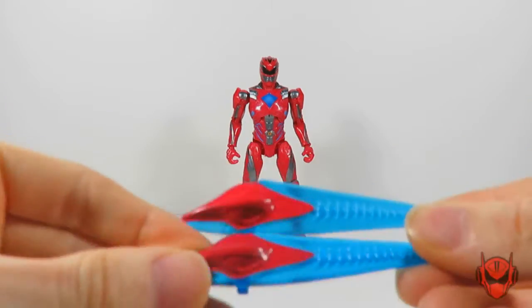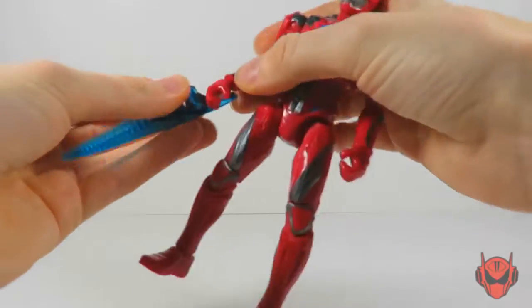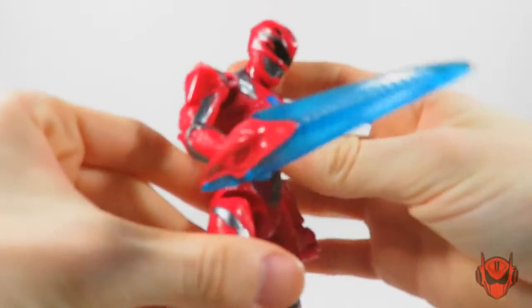So, there you have that. Not much else to really say there. And of course, like all weapons, the Red Ranger can actually hold it just fine. As you can see, no problem whatsoever.